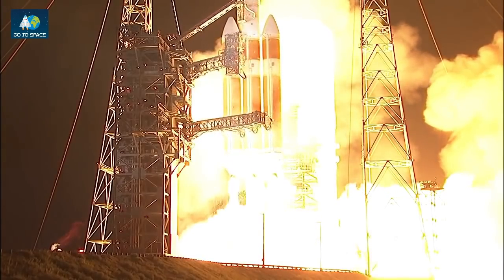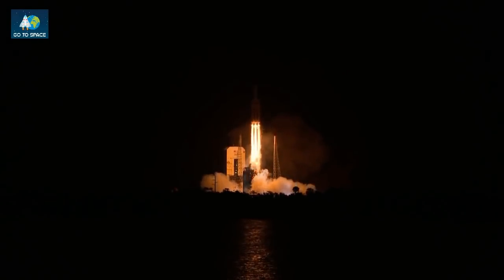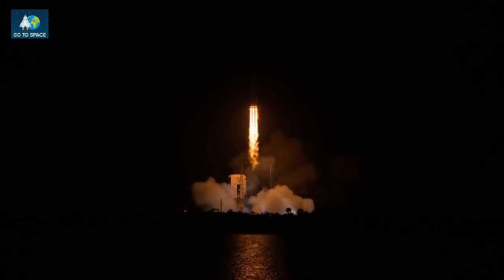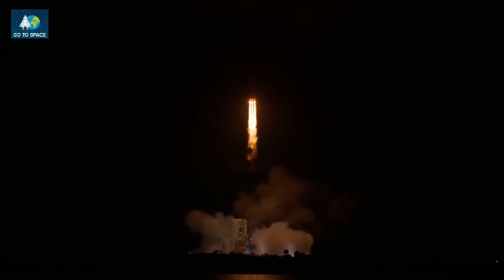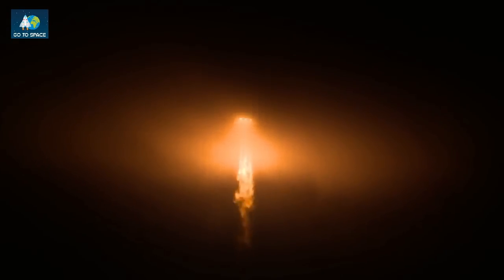Liftoff of the mighty Delta IV Heavy rocket with NASA's Parker Solar Probe, a daring mission to shed light on the mysteries of our closest star, the Sun. Good on all three boosters. Now 35 seconds in. Chamber pressure on the core booster is throttling down to the partial thrust mode. Response looks good.